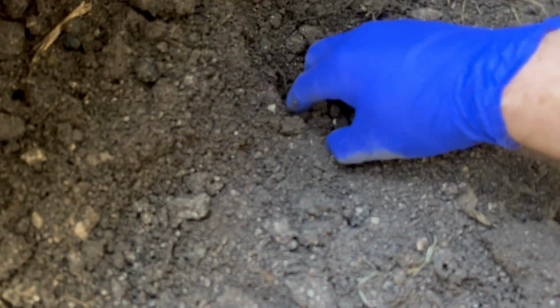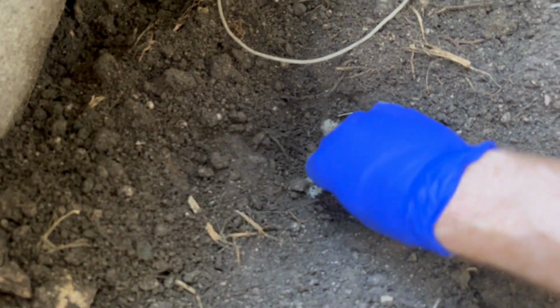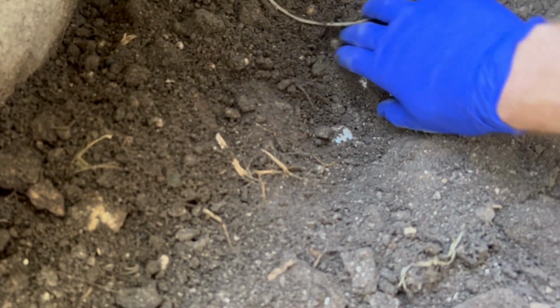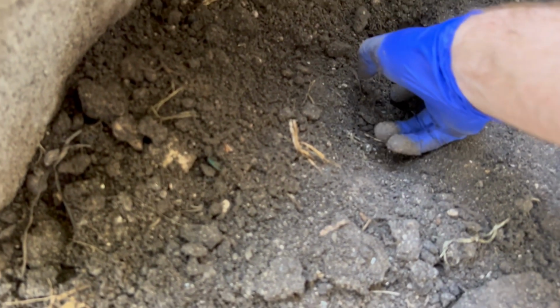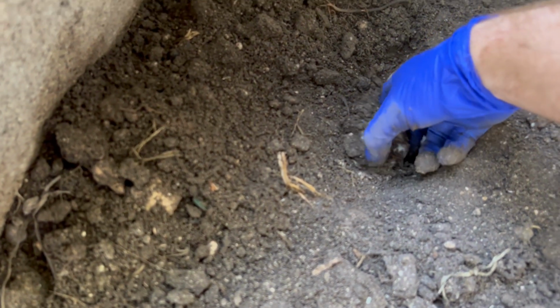This one's a lot deeper than the other one. Check it out. There's the first egg. Look at that. Let's see how many eggs we'll be able to pull out of this nest. This ground here is a little bit harder than the other side. The other side, the nest was right there on the surface. And this one's a little bit deeper, a little bit more compact.